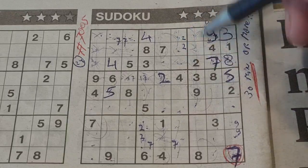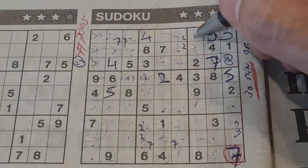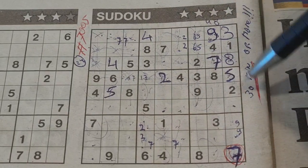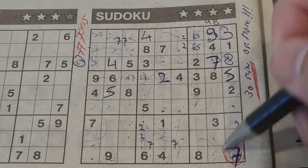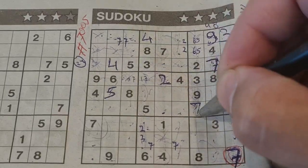2 missing numbers in this big square from the rest of 1, 2, 3, 4: the 5 is missing, and the 6 is missing. 5 and a 6, 5 and a 6. Alright. 1, 7, 7 in the last column, 7 in the column next. So in that column, the only place left for the 7 should be there.